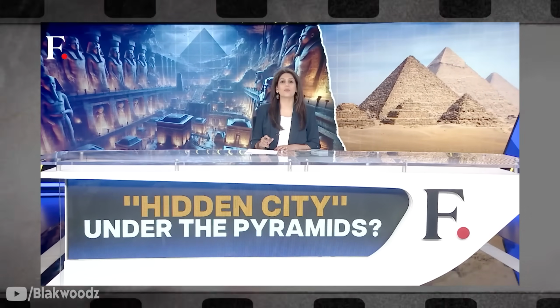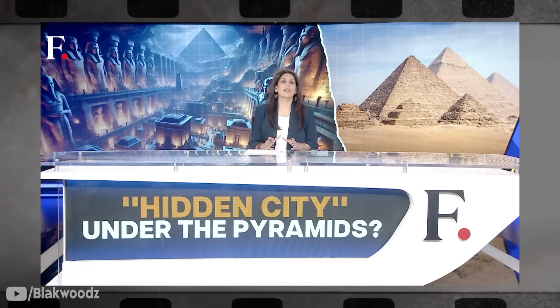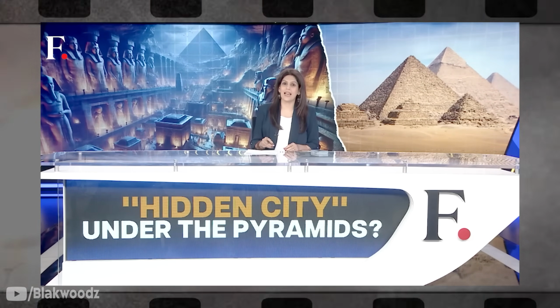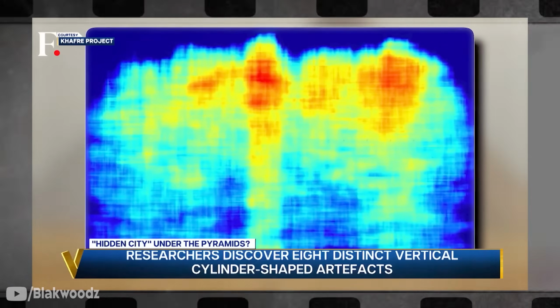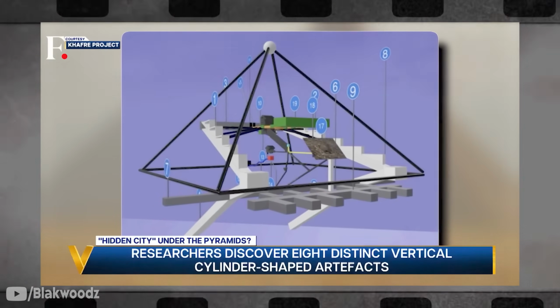According to a new group of scientists, they might be hiding something incredible. Lost artifacts untouched for centuries, hidden knowledge. Their radar scans prove that there's a vast hidden complex below the pyramids. They claim to have detected a vast underground complex, spiral staircases, mysterious chambers.